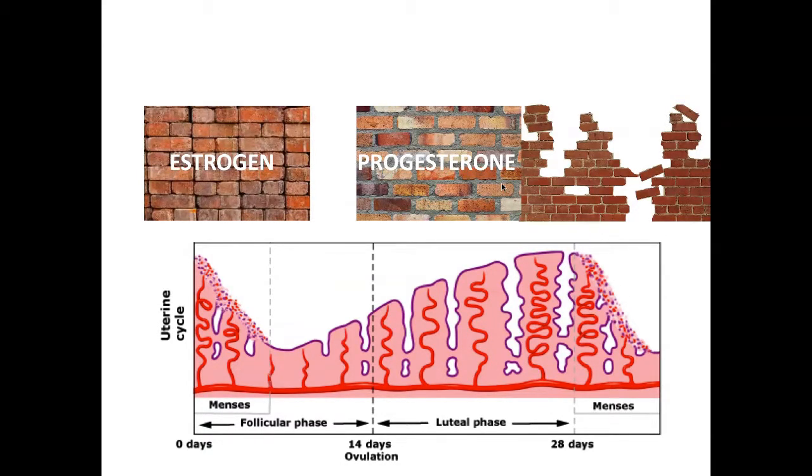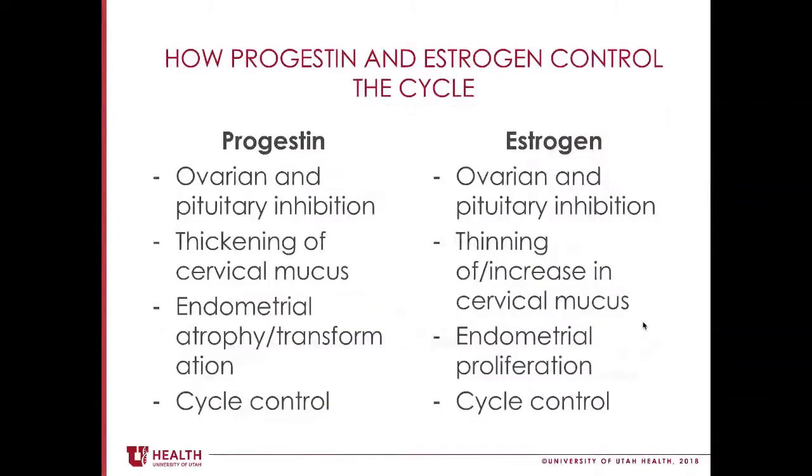So overall, progestins and estrogens, but mostly progestins, inhibit ovarian function at the level of the pituitary. And almost all of the contraceptive effect from hormonal birth control methods, for systemic methods, comes from progestin inhibiting ovulation. Progestins also thicken cervical mucus. They generally atrophy and thin the endometrium. It can be helpful for cycle control. Estrogens have a minor contribution, but a little bit of addition to inhibiting ovarian and pituitary function and thinning cervical mucus, and help proliferate the endometrium, and also have a role in cycle control.